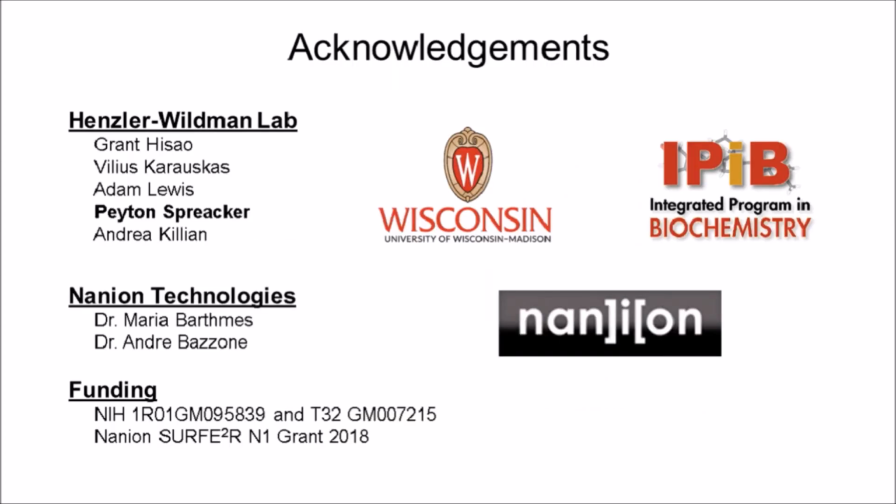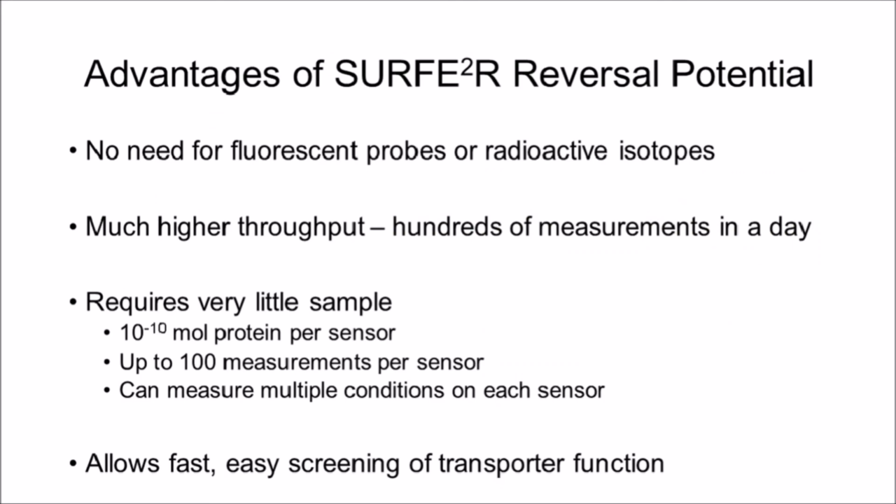So anyways, again, just to review some advantages of this assay, we no longer have any need for a fluorescent probe or radioactive isotopes. Really big advantage is that this is much higher throughput. So we can make hundreds of measurements on a transporter in a single day. It requires very little sample, so picomoles of protein per sensor. And then this, again, allows some very fast, easy screening of transporter function.